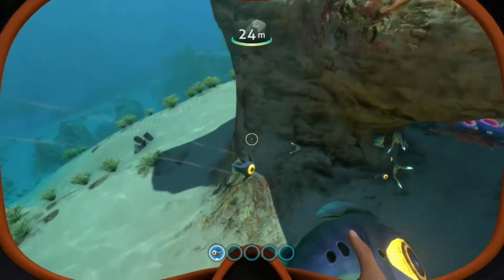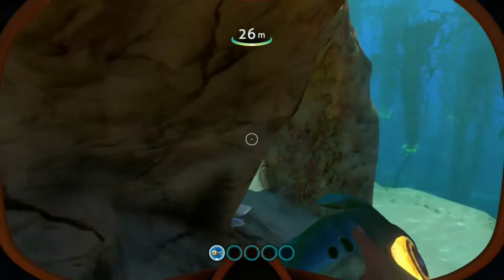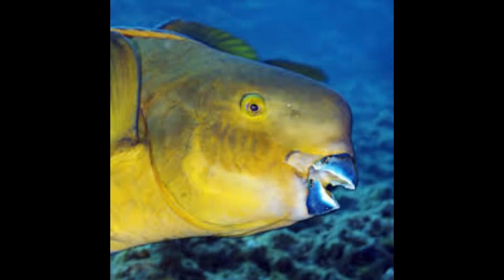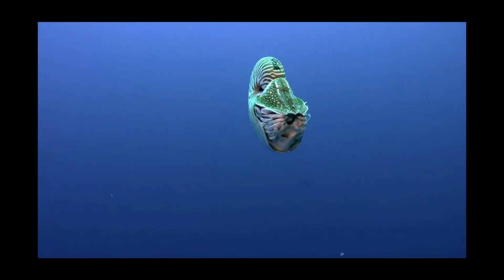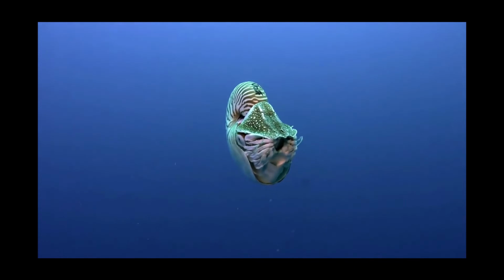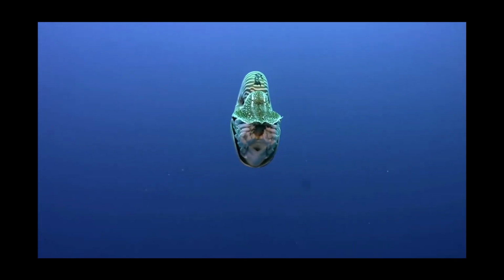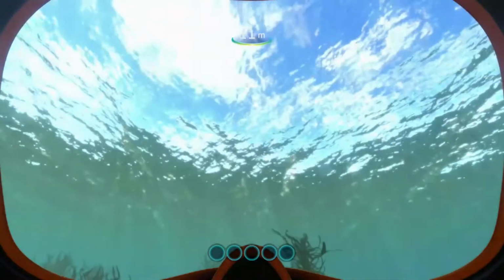It has a caudal fin, which explains its extreme bursts of speed, and its PDA entry says that it uses its beak to break down coral and tough vegetation like the parrotfish. It has tubes that are connected to its stomach and gills. These tubes allow the peeper to expel the contents of these areas as it demands. While the PDA says reasons are unknown, it may be similar to the Nautilus's ability to suck water in and expel it back out. However, the usefulness for an animal like the peeper is unknown.